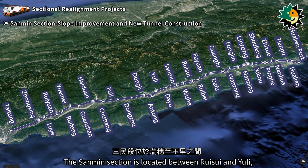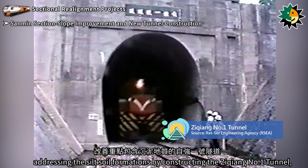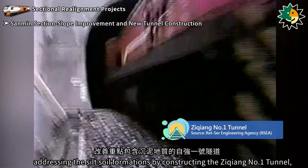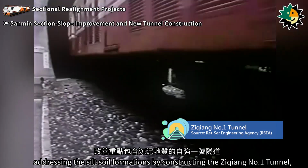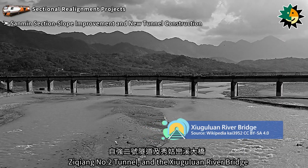The Sanmen section is located between Ruisue and Yuli, with a total length of 9.3 kilometers. The major improvements included addressing the silt soil formations by constructing the Ziqiang No. 1 Tunnel, Ziqiang No. 2 Tunnel, and the Xiugu Lan River Bridge.